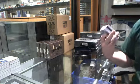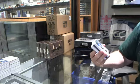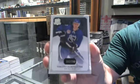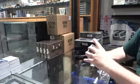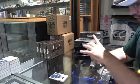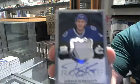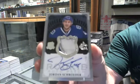Looks like we're going to have a beast of a start. We've got for the San Jose Sharks, Vinny Damphousse. Base card for the San Jose Sharks. For the Vancouver Canucks, a three-color rookie patch auto numbered to 249, Jordan Schroeder.